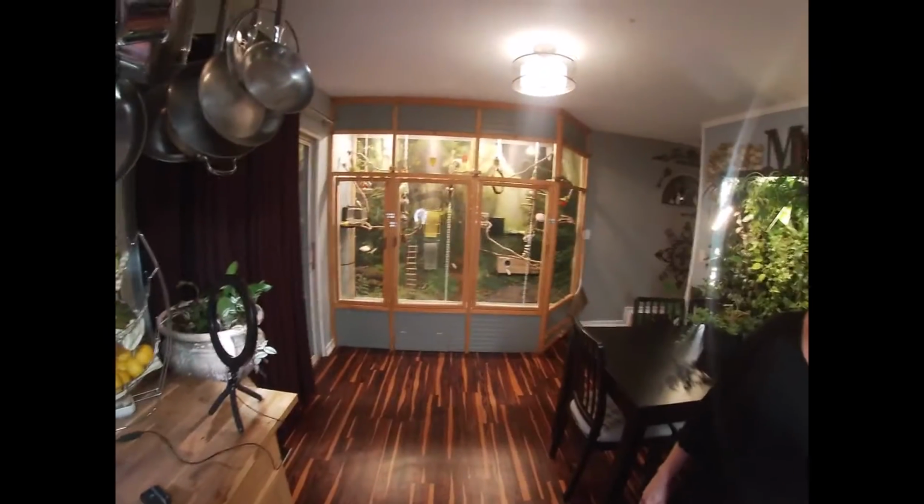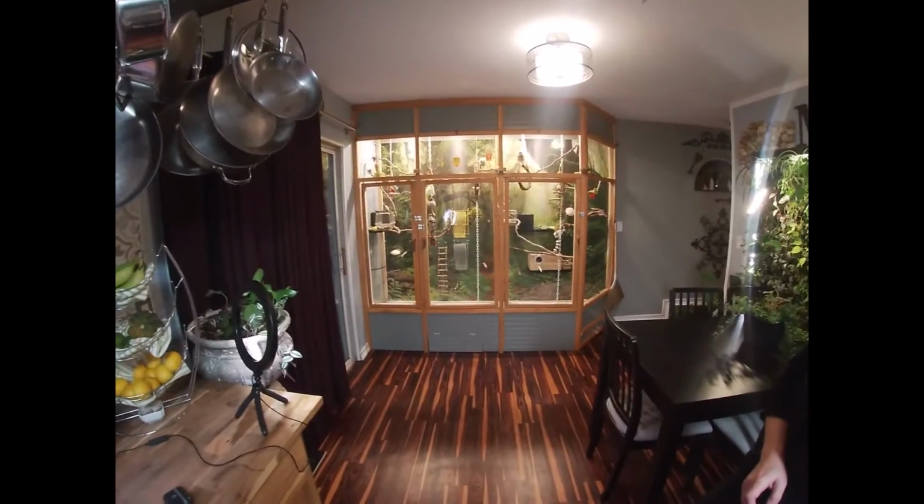Hey everybody, we wanted to give you an update on the aviary build, some things we've added, some changes we've made, and we're going to introduce you to our birds. Okay, so here's our aviary. We built it in our dining room.